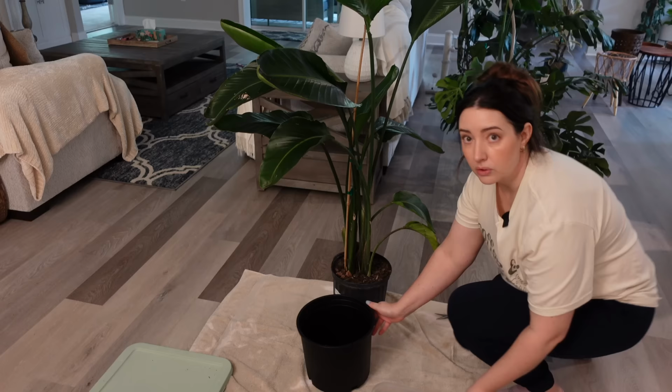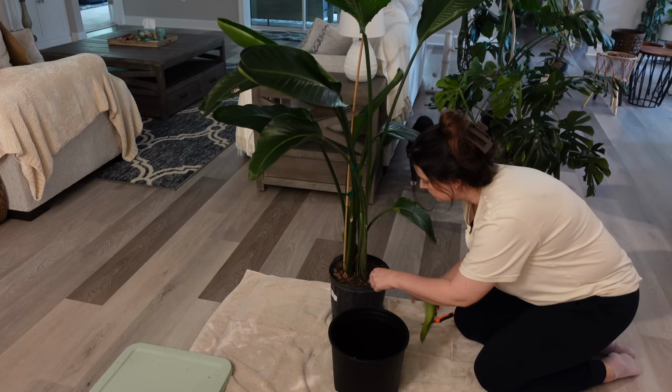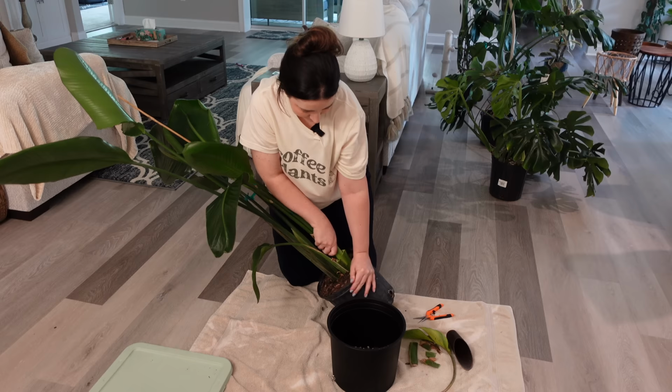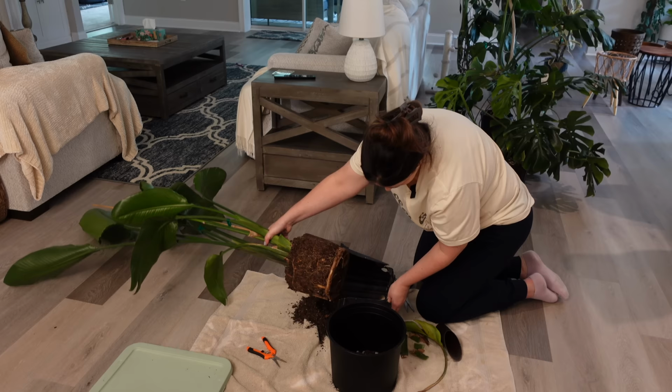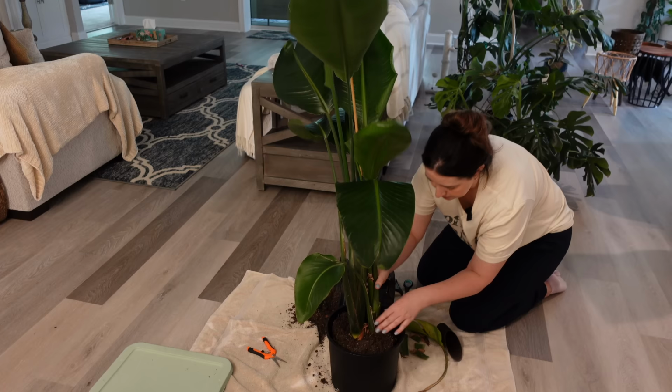Hopefully you can see okay. So this has a yellow leaf here. I'm gonna go ahead and cut this away. I know this thing is probably so root bound. Yeah, it was swirling on the bottom, so I'm literally just going to plop, to do the least amount of disturbance to this root system.